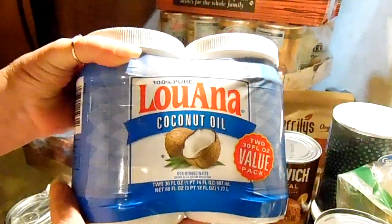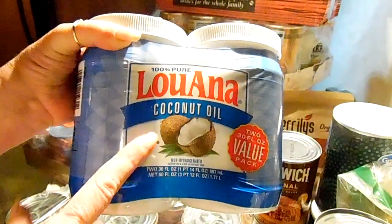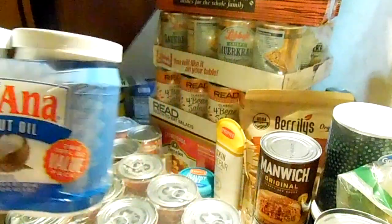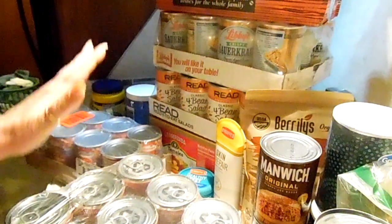I got 2 containers of coconut oil. Coconut oil has a very long shelf life, so it won't go rancid on you like other oils. And then all this canned stuff.